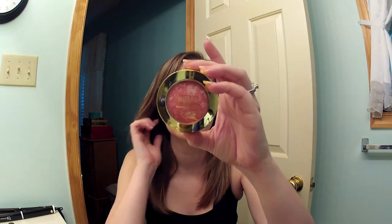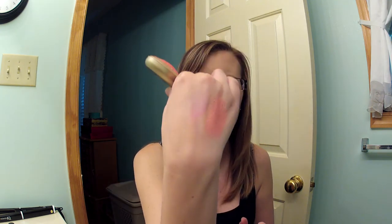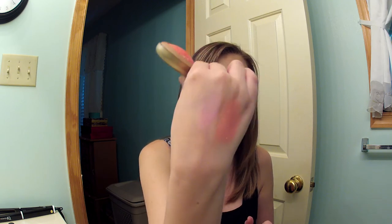Then the other one, I was very surprised by this. This is the Milani Blush in Coralina. I wanted to like it. It looks like such a pretty color, but it's so full of glitter. It's just so pretty, but why all the glitter? It's not even shimmer. It is straight up glitter. See if the light can catch that.